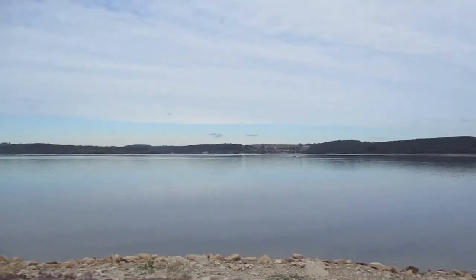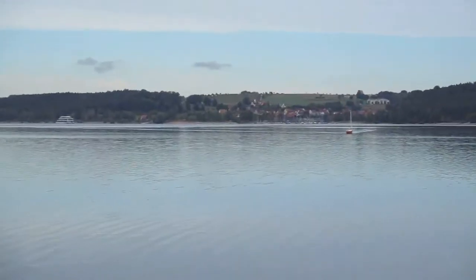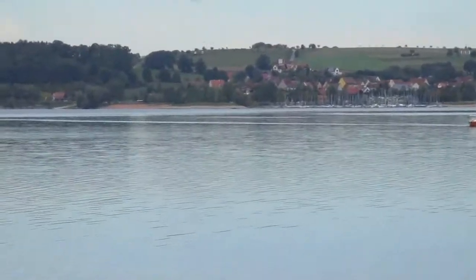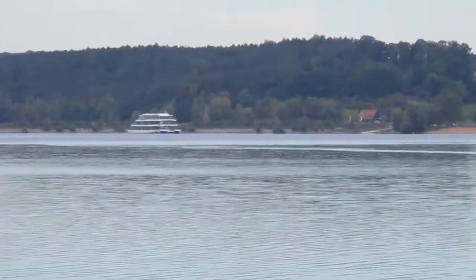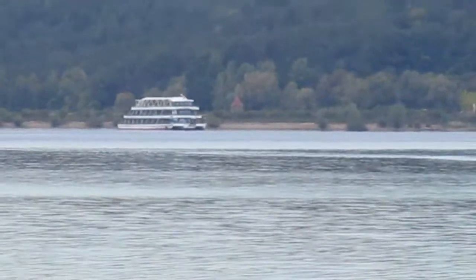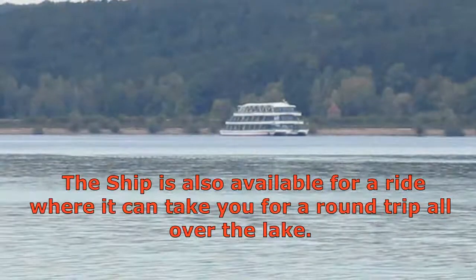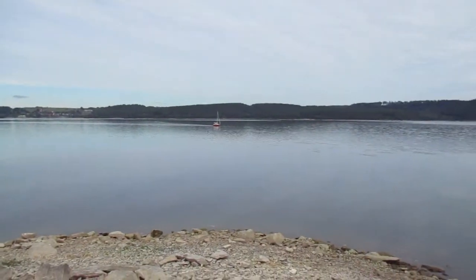That's the ship. Ship na pwede nating sakyan for a day trip. Yan. Sailboat.